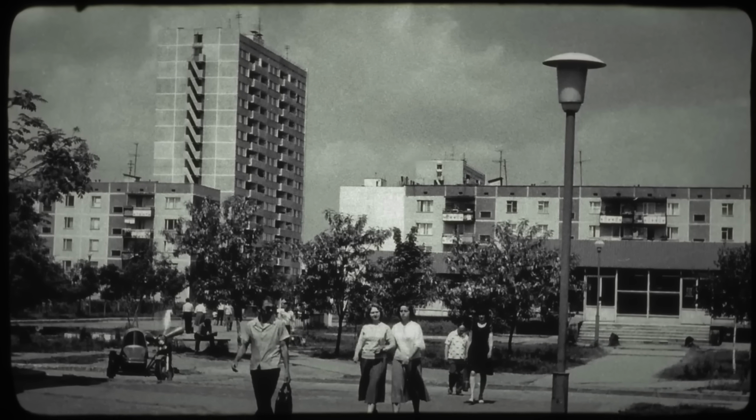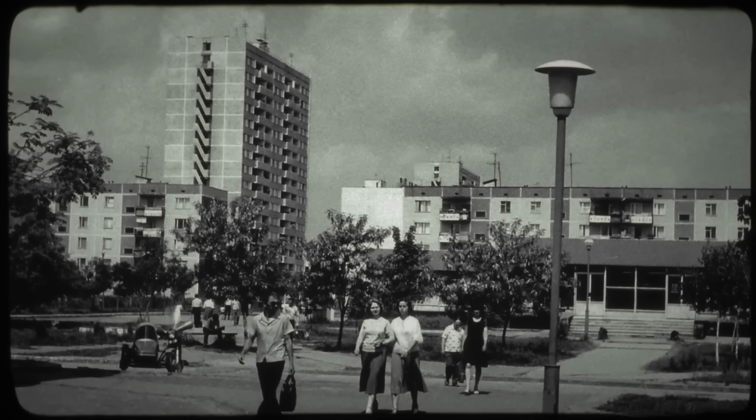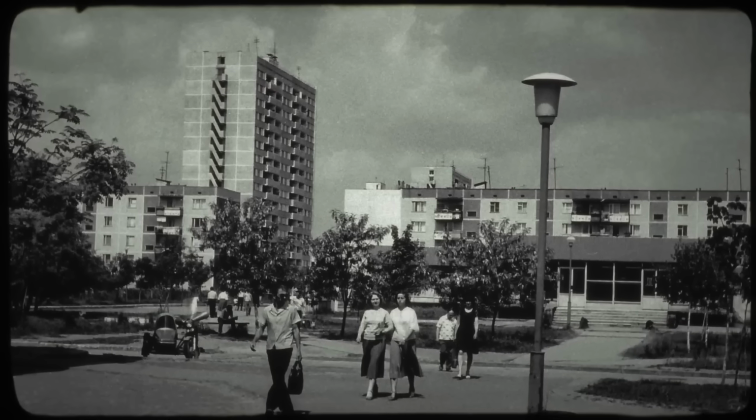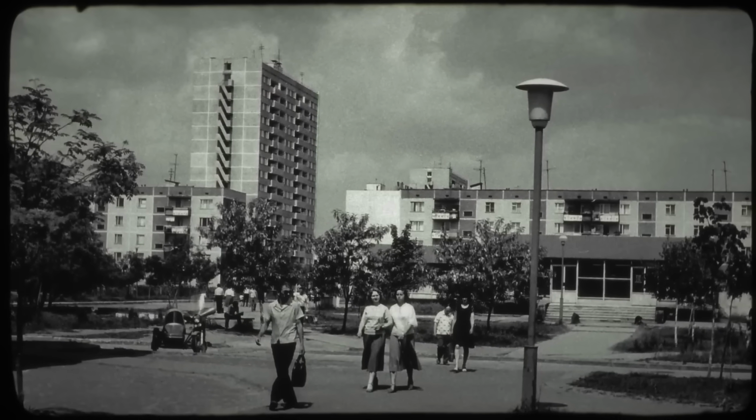Lenin Square was once a bustling area. The Palace of Culture was visited by many tourists, and Polissya Hotel would see many guests each year, but they've all been abandoned.